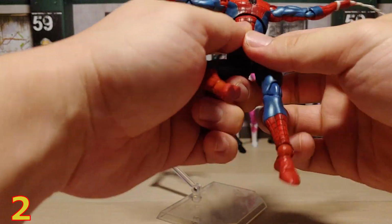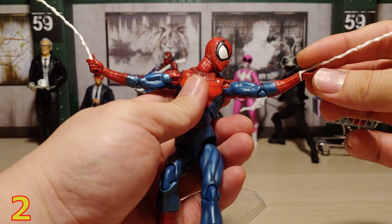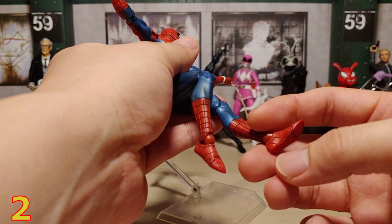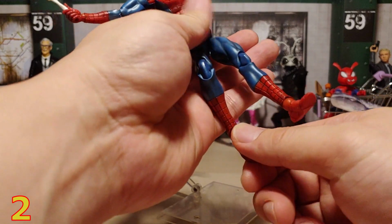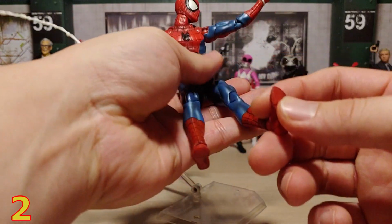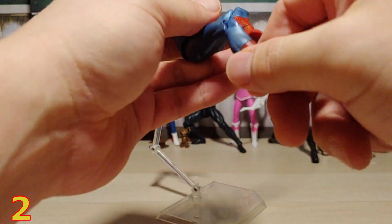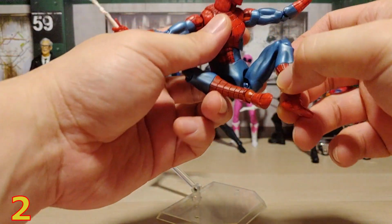And it came with some webbing, as you can see. Came with magnetic feet too, but it's not that strong, so that's why I don't have it on there. But yeah, I'll show y'all some pics at the end, some dynamic poses from this fella.